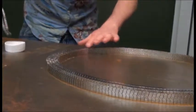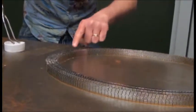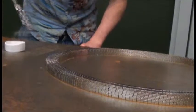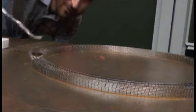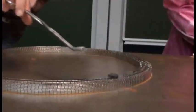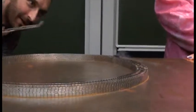But these are all different magnets. They've got north-south, so it helps it float along. Look underneath. See it just, and hopefully this is how one day maglev trains will work.